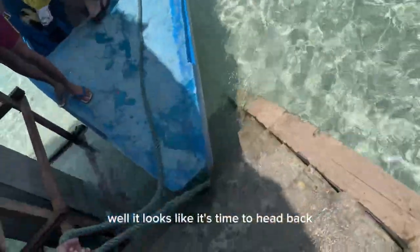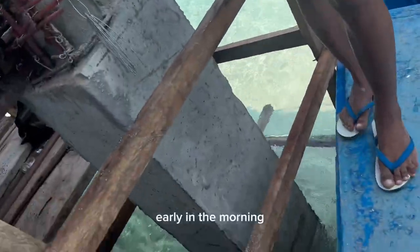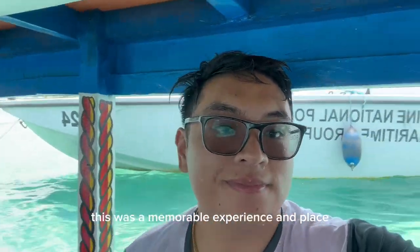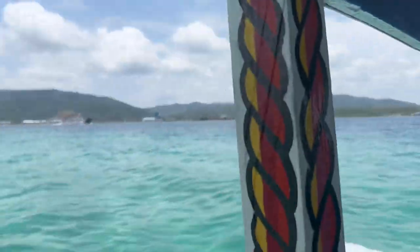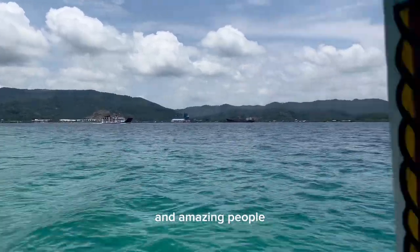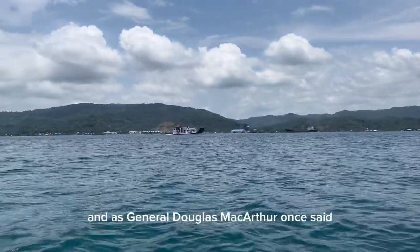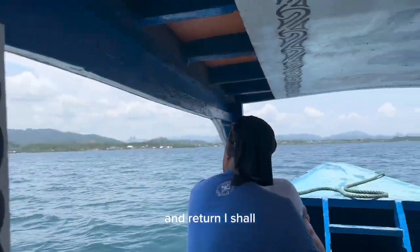Well, it looks like it's time to head back since we need to rest and get ready to leave Masbate early in the morning. And just minutes before we left, the sun decided to shine. But overall, this was a memorable experience and place that I hope to revisit again someday. Masbate is truly home to natural beauty and amazing people, and I hope my viewers out there consider Masbate as your next travel destination. And as General Douglas MacArthur once said, I shall return, and return I shall.